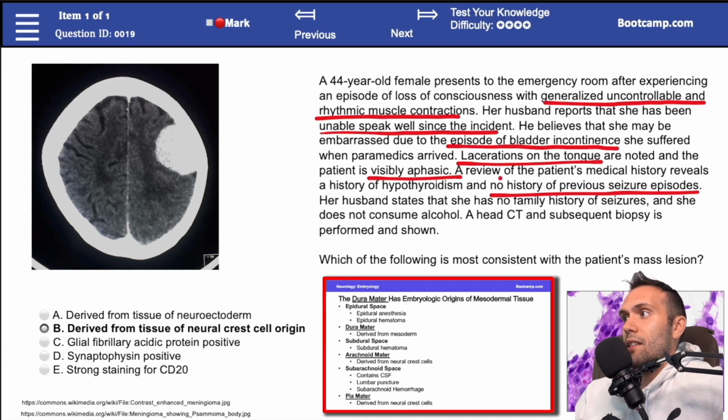Like I said, this is very classically how they ask you about brain tumors. They don't have a history of seizures, they just had a seizure. Her husband states that she has no family history of seizures and does not consume alcohol, right? Alcohol, why do they even tell you this? Alcohol can cause you to have seizures.